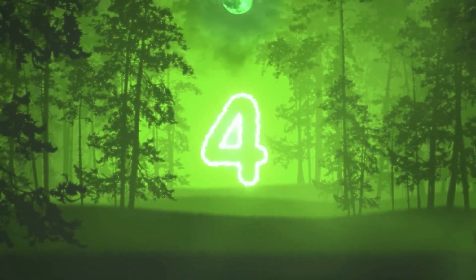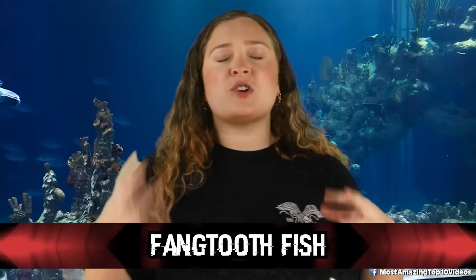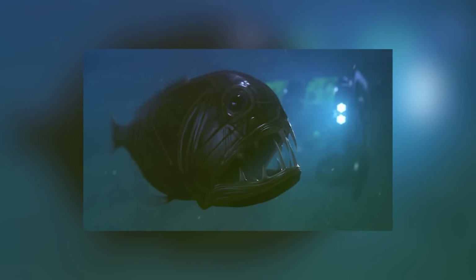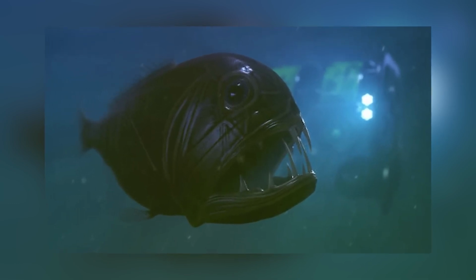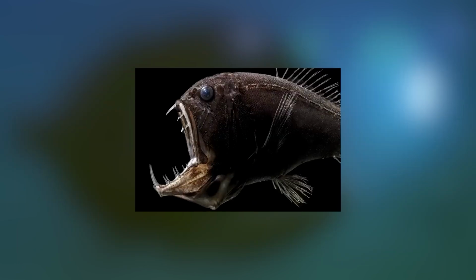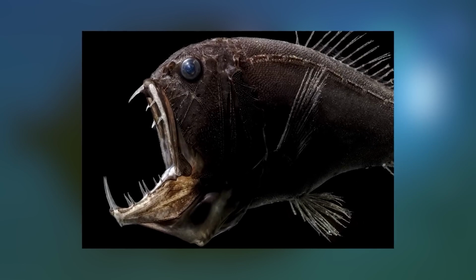In our number 4 spot today, we have the fangtooth fish. The fangtooth fish has a mouth full of razor-sharp teeth, perfect for clutching just about any size of prey in its jaw. That's right, any size. They live in the deepest parts of the ocean, the deepest having been recorded around 16,000 feet. That is until they just so happen to feel like migrating up to the surface for a little vacation.